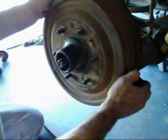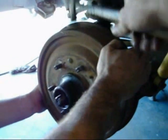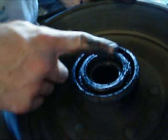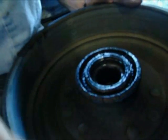Wiggle the drum. Sometimes it's advantageous if you chop it a bit. See, we told you it'd come off. You just gotta beat on it. Be persistent. And then inside you got another bearing with a seal and a race. Now, you could fight it and try and go get some special thing or pry at it and mar it up with a screwdriver. Or you can flip it around this way.